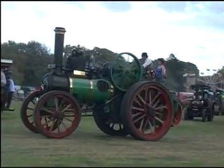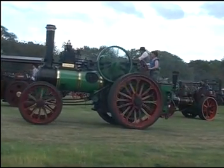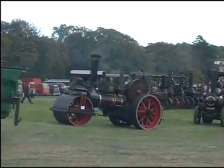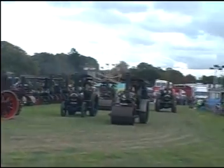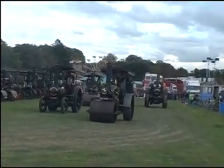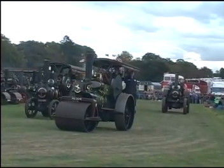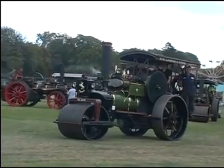Right, well, we're not sure about the history, but what we do know is that it's spent an amount of its time in Cheveley in Cambridgeshire, and also has actually got quite a long preservation history. In fact, we have rally flags here dating right back to the late 1950s when the steam rally movement really started.